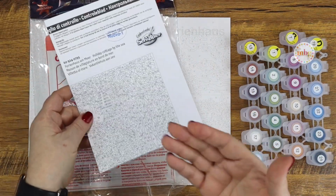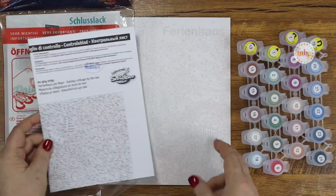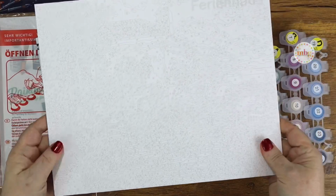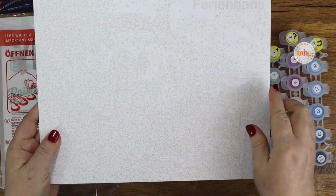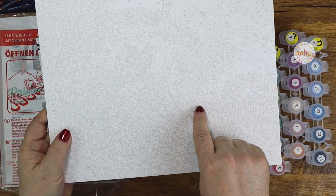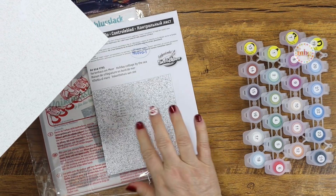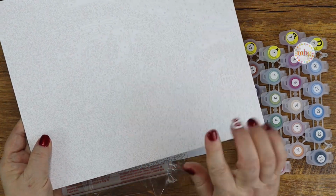So the reference guide is included, always important, especially with a Schipper painting kit, because their kits are so highly detailed and there are some tiny little openings, and it's perfect for being able to see what those openings are if you cannot see them here on this surface.